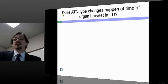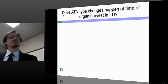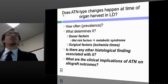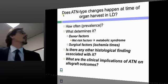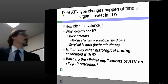So the first question was, does ATN type changes happen at time of organ harvest in living donation, at time of implantation? And ATN type changes are mitotic figures or vacuolization of the cells or typical ATN in the histology. So we have different questions. How often does it happen? What's the prevalence of the disease? What determines ATN? What are the donor factors that predispose the patient to develop ATN?